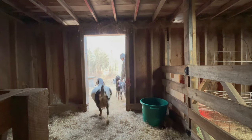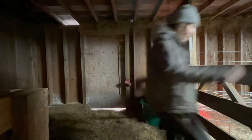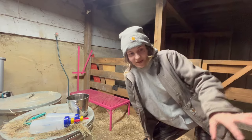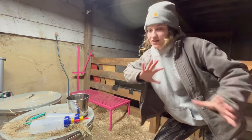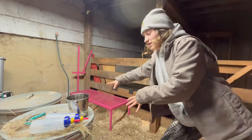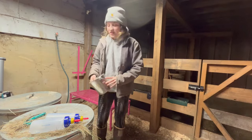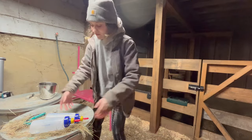Come on, you big girl. Getting a little bit crammed in here because we've got the kidding pen set up, and so everything's just shoved over here with the cats and the hay and the grain. We do plan on hopefully creating some more space in the future.